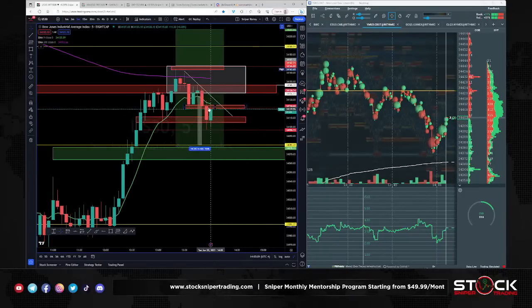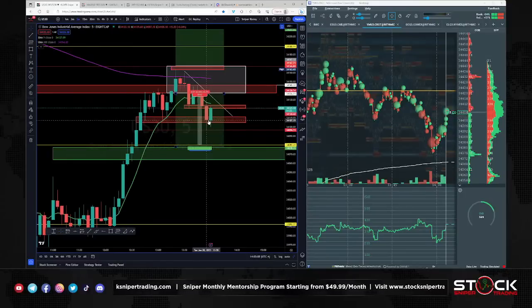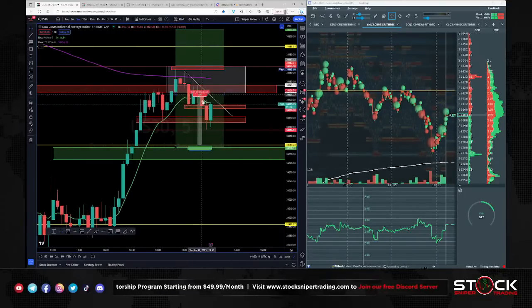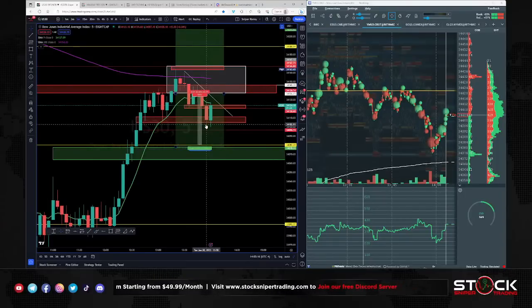Okay, look at the green candle now come up. So what about all the woulda, shoulda, coulda people? That's why I don't like trading woulda, shoulda, coulda. Look at how it comes up now. The 2 p.m. hourly candle takes back everything that you earned.